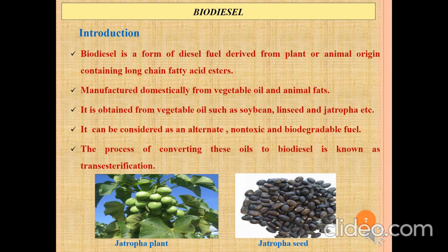Generally in India, biodiesel is prepared from jatropha plant, which is grown in semi-arid or arid regions. In Kolar, you might have heard this kind of jatropha plant is cultivated in vast numbers. So the seed which is used is nothing but the jatropha seed, where this oil is extracted, and the process of converting this kind of oils into biodiesel is known as trans-esterification.